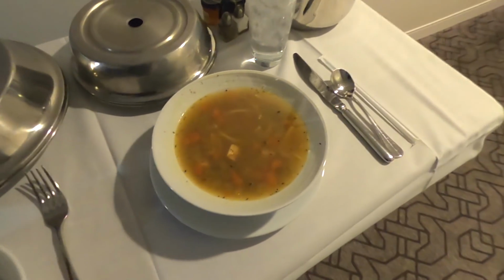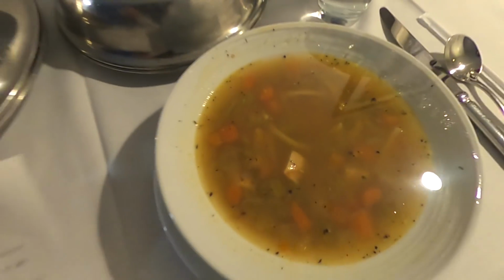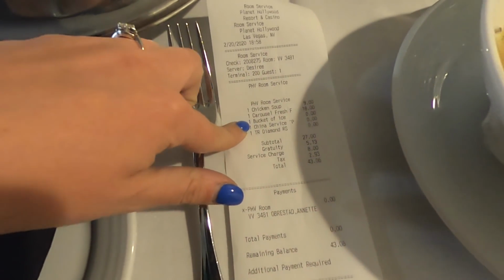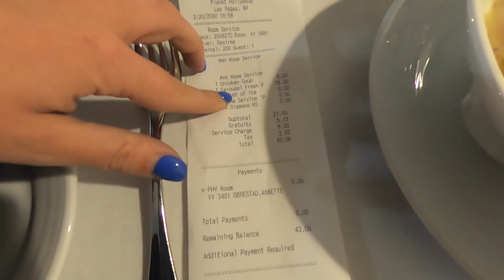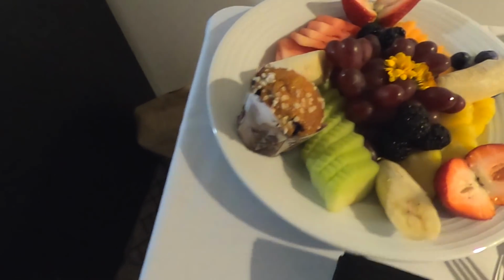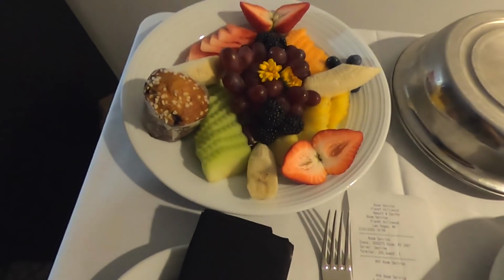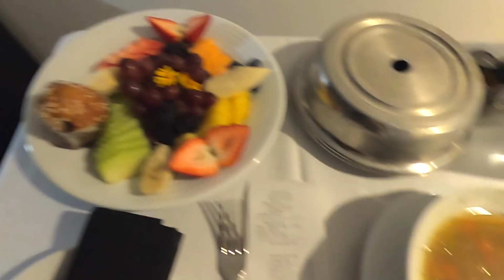I ended up getting some extra things because I realized I was kind of hungry. So this is my soup, which actually looks really, really good. I also got a bucket of ice for free. Obviously, they asked if I wanted it. And I also got this fruit plate, and it came with a muffin thingy. So that was like $19 or something, $18. I figured I could nibble on this for breakfast tomorrow too if I have something left, which, I mean, this is a lot. So I'm gonna go ahead and eat this.